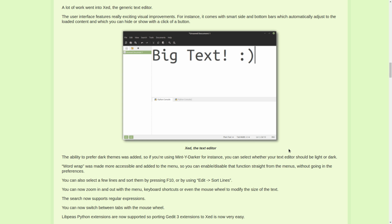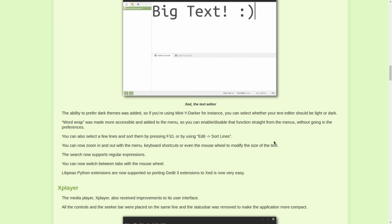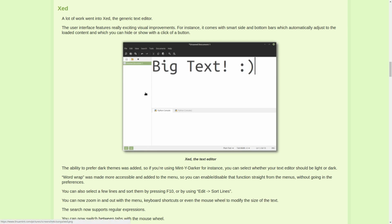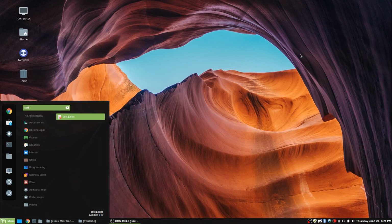Word wrap is also more accessible and added to the menu instead of having to go to the preferences. And you can also select a few lines and sort them by pressing F10. You can also zoom in and out with the menu, keyboard shortcuts, or even the mouse wheel to modify the size of the text. It also says that the search now supports regular expressions, and you can switch between tabs with the mouse wheel.